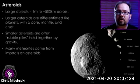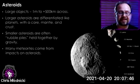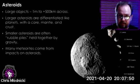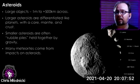Smaller asteroids, like Ryugu we saw before, those are rubble piles. They're pretty much just held together by gravity. A strong enough hit, and they would just shatter. And many of our meteorites do come from impacts of asteroids.